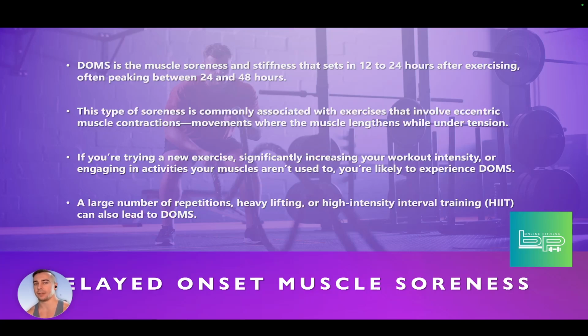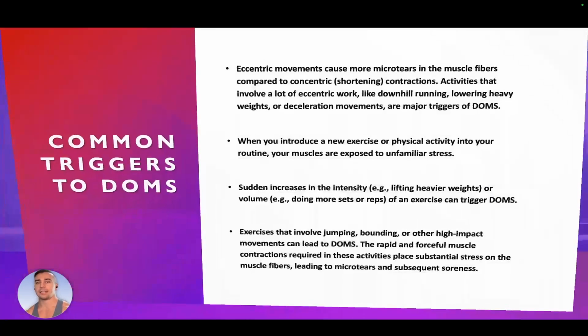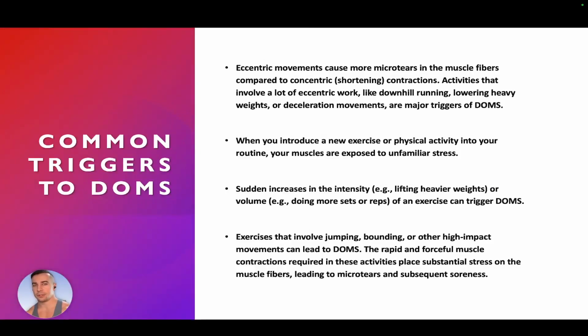A lot of it is very body weight based workouts, more cardiovascular types of exercises, really fast paced exercises that are under that umbrella with high intensity interval training. So this is just an overall view of what delayed onset muscle soreness is. And some of the other common triggers I do want to mention, expanding upon what we just talked about with delayed onset muscle soreness, and I'm going to explain a little bit more why this is important.